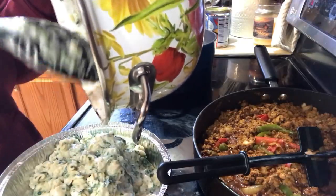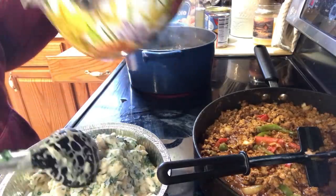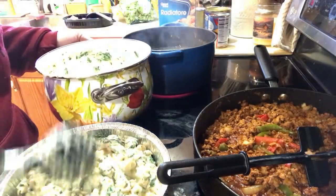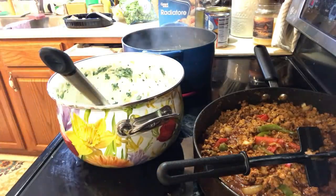And I'm going to cook my chili in here, and I'm just going to leave this Alfredo and spinach in there. I don't really care. I could wash it, but honestly, it might even be good that way. So, there's two of those. That's awesome.